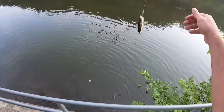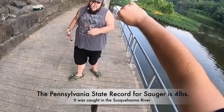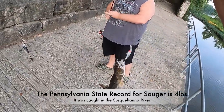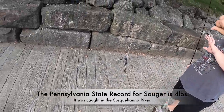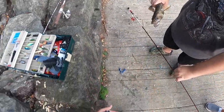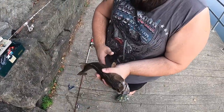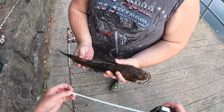It's only got two hooks on the back one. There we go. Well, that's a nice one, dude. Holy smokes. Let's get some measurements. That's my biggest sauger. That's your PB. Look at the size of that thing. That's my biggest sauger right there. Whoo. There we go. You got a tape measure? Yes, we do. Wow. Dude. Teeth on that.